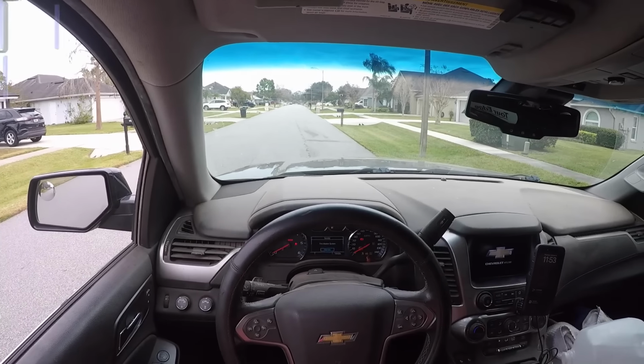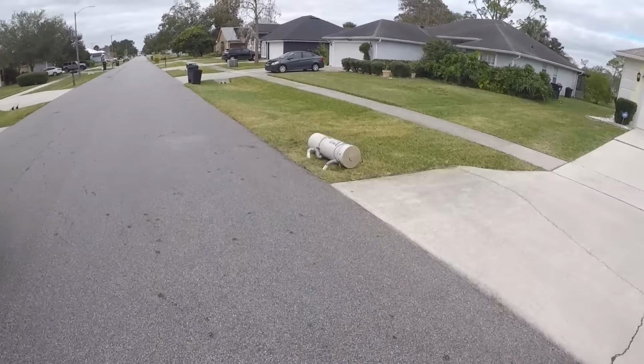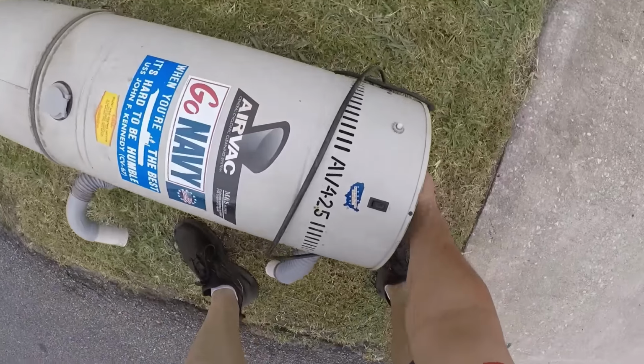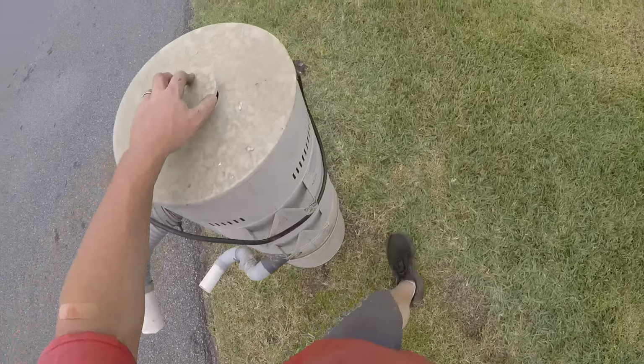Onward. This was kind of just across the street. I thought it was a couple of 5 gallon barrels. I think it's a central vacuum, right?